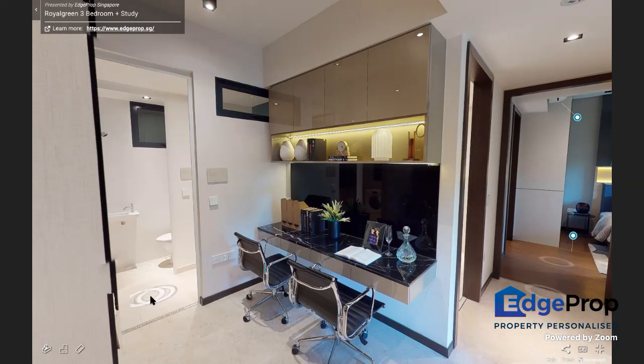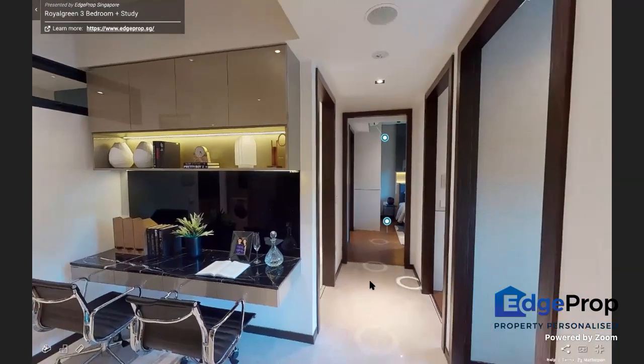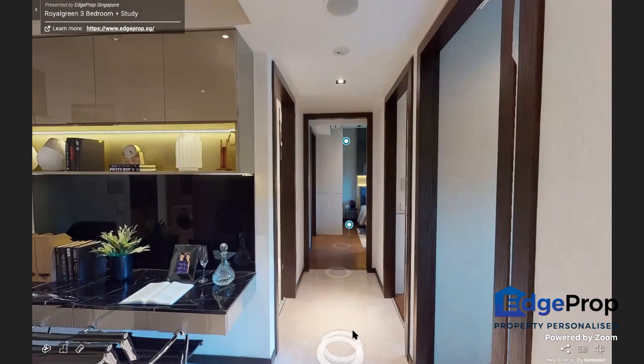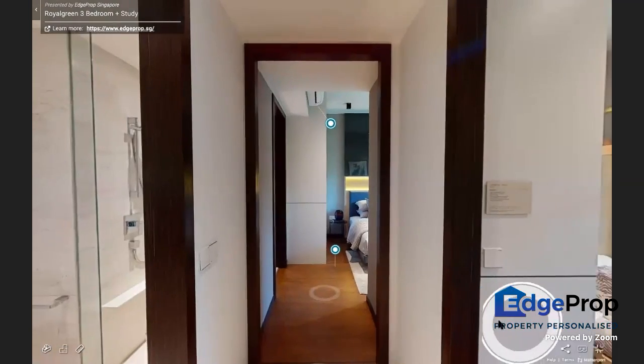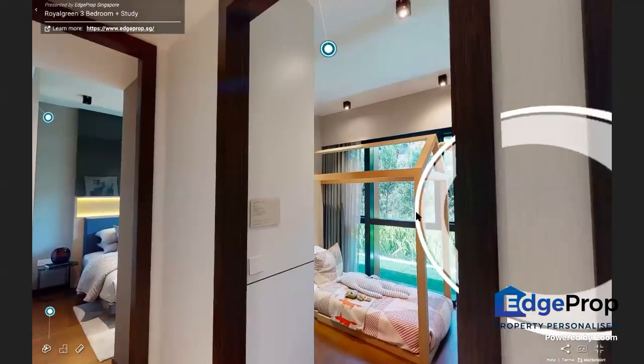Then next to it is actually the yard, which I showed you earlier. The washing machine is actually here. Then this is actually the powder room where your guests can use. So moving over to my right side, these two will be the common bedrooms. Let me show you here. I'm going to pan very slowly because if not, you're going to feel very giddy.